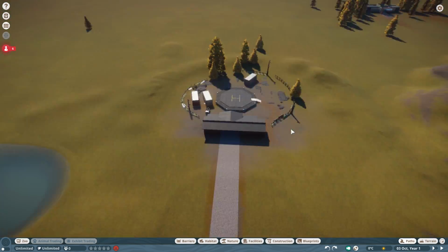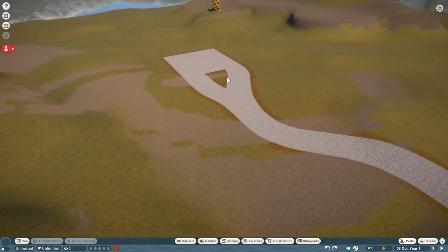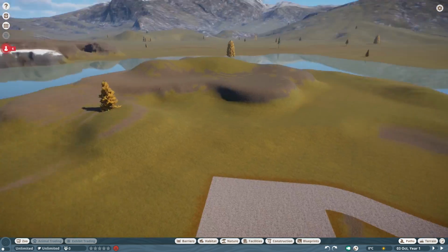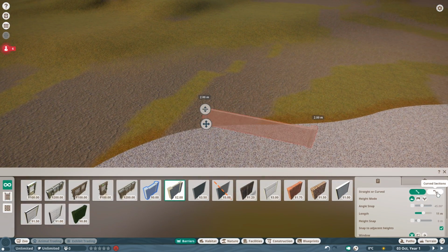Now, all good things come to an end over here with the entrance. Finally, halfway into this episode, we are getting into the reindeer habitat. And I have to say, I'm very happy with how it turned out in the end.